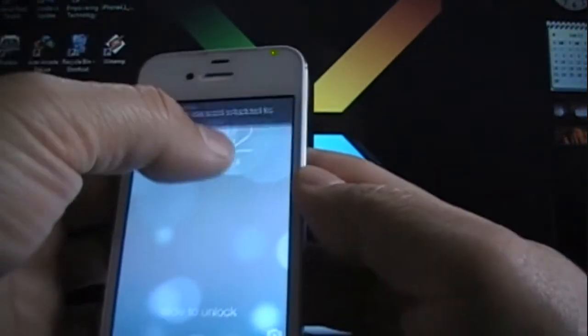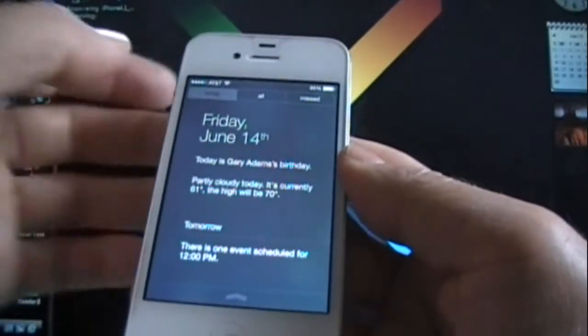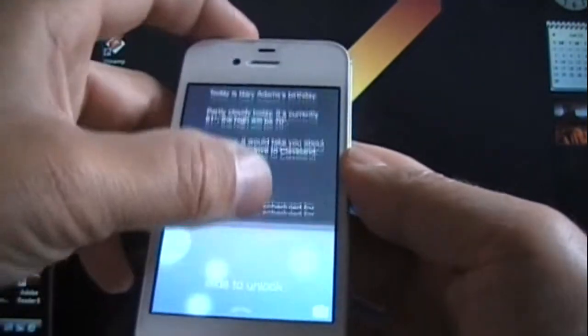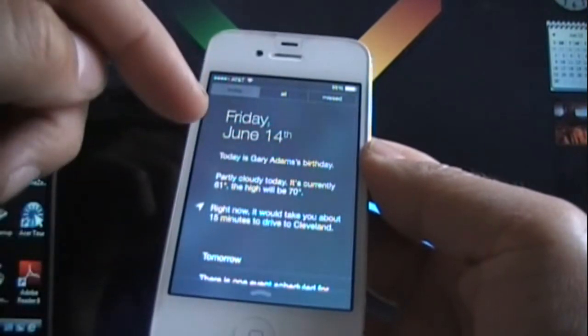Next is notifications. You can also slide notifications down on the lock screen. You can go to your all, missed, and today. So you can also set up the calendar, so you can see the calendar on here. And that is the lock screen.